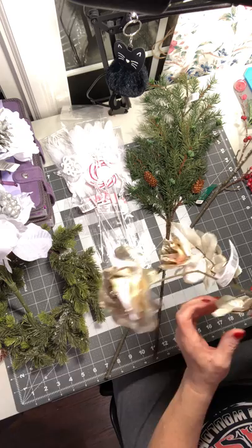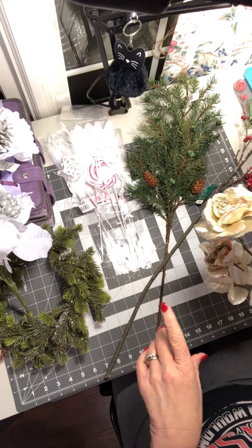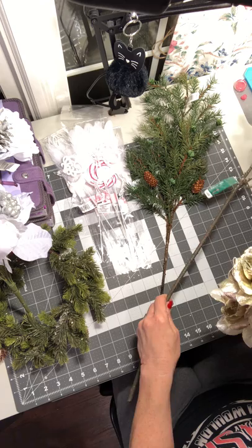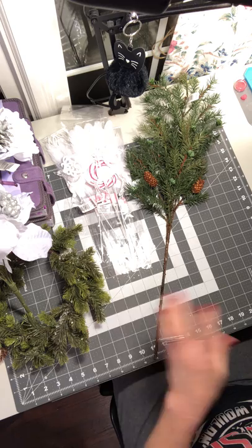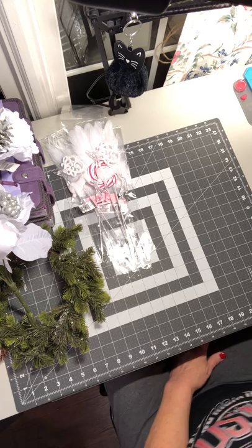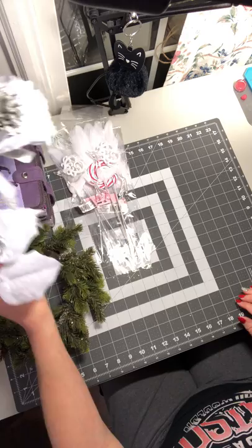I actually went to Michael's one town over from where I live, and that Michael's is a lot bigger than the one where we live, so maybe I'll find some. Either I'll go back to that Michaels, or maybe I'll find some at our Michaels here if I go. So, well, that's all for the Michaels haul.